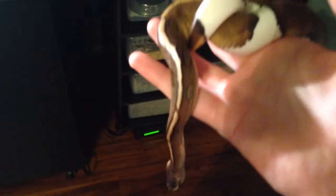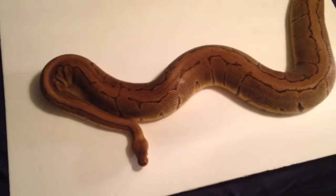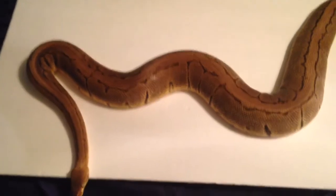but I currently don't. Hopefully getting some eggs from a het pied female, a normal that's 4,500 grams, and this girl this year. So those are the 3, and then also another one, but that other one is all dependent on if the male I plan on putting to her will be ready.